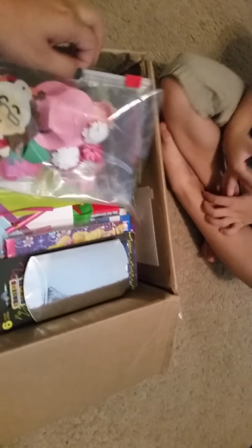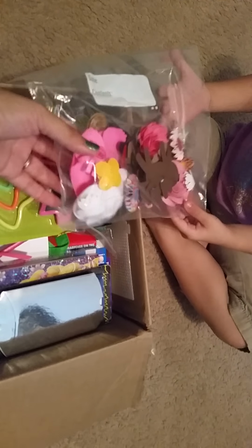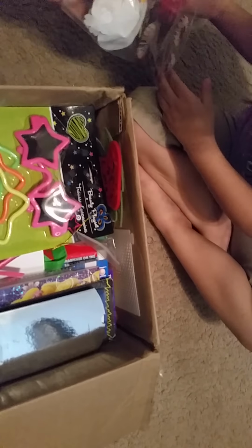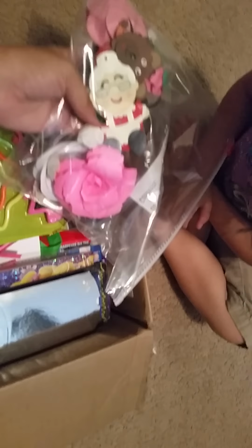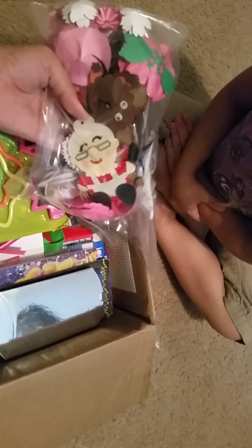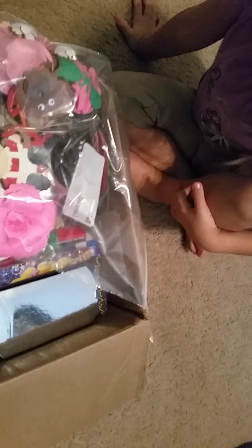Okay, let's start right here. Look, it looks like she made you a whole bunch of pretty flowers. Oh boy, those are going to be fun to make. Look at them first. Whoa, you're so silly. Look, there's a Mrs. Claus in there. It looks like a little bear. Oh, I see ladybugs. Those are your favorite. Oh, I see a puppy. Oh, open that bag up. Let's see what you got.